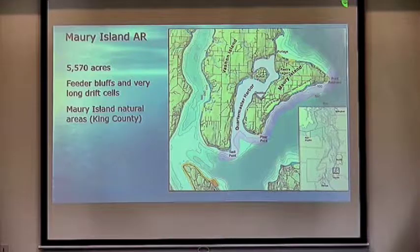So the lighter colored green areas are King County natural areas, which include the old gravel mine sites and a number of other sites around the islands that they've been working on pulling out bulkheads and doing restoration. So what's a long drift? What are long drift cells?